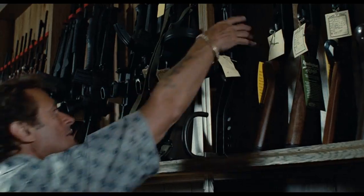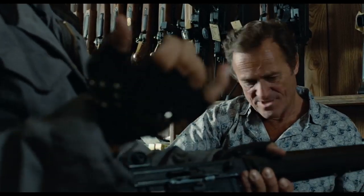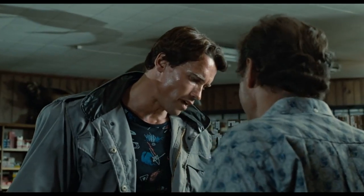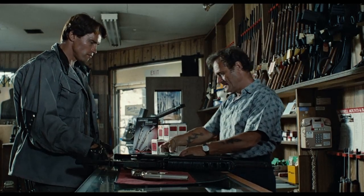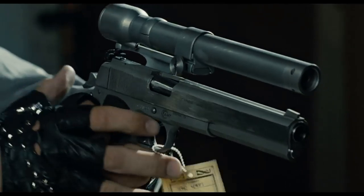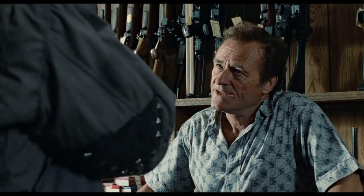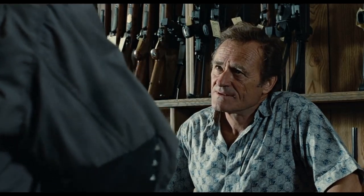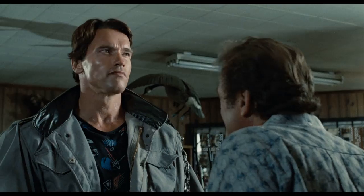12-gauge autoloader. That's Italian. You can go pump or auto. The 45 long slide with laser sighting. These are brand new. We just got them in. That's a good gun. You just touch the trigger, the beam comes on, and you put the red dot where you want the bullet to go. You can't miss. Anything else? Phased plasma rifle in the 40-watt range. Hey, just what you see, pal.